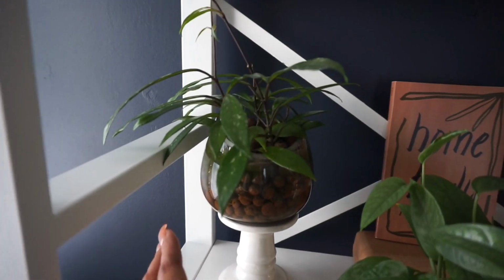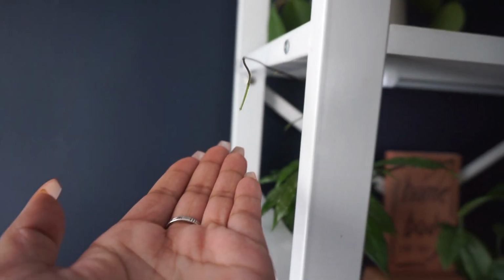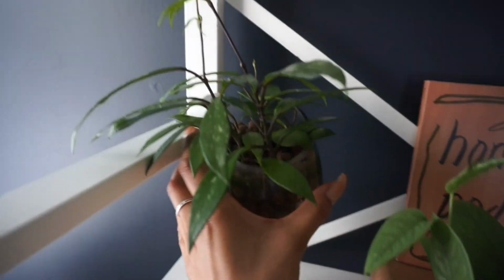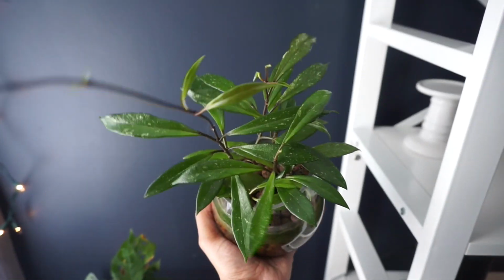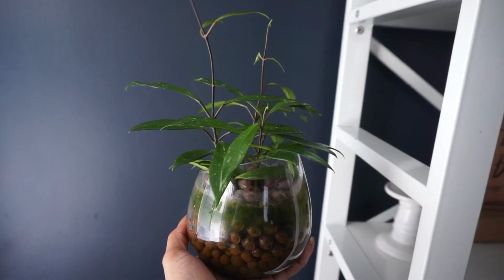Right here is my Hoya pubicalis. I can't even, look at this. Like, what is this? What's happening? What is happening here? I don't even know what to do with that. I might have to propagate it because it's a little wonky. Look at how gorgeous this is, guys. Oh my goodness. I can't believe how much she has grown.